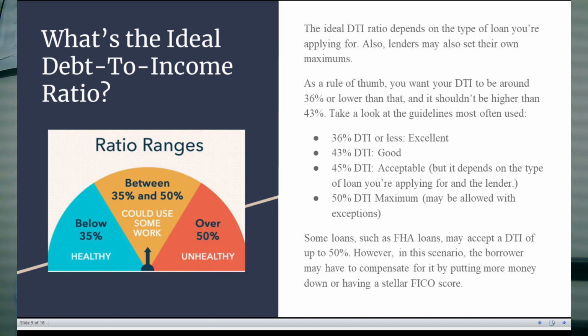What is the ideal debt to income ratio? These are the ratio ranges. Below 35%, you have a healthy DTI, and between 35 and 50%, you could use some work, and over 50% DTI is considered unhealthy.